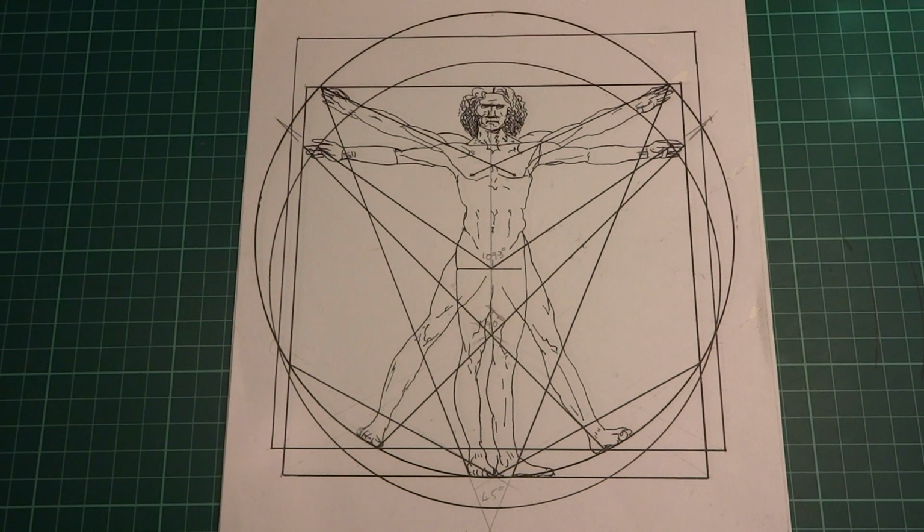Just a quick note: interesting projectile geometry shapes appear here, so further investigation is required on this point.